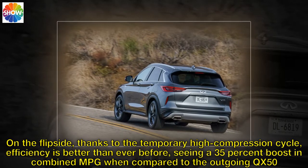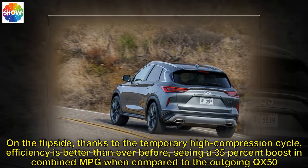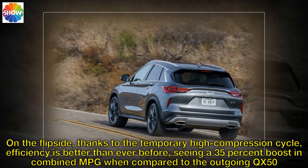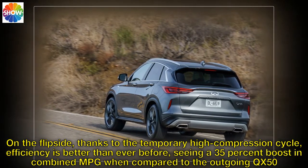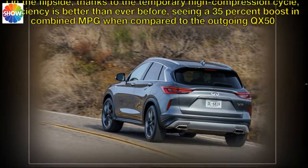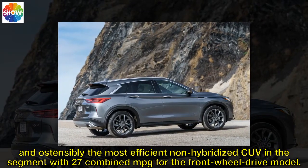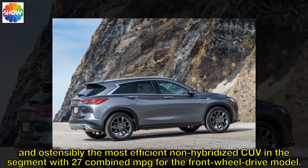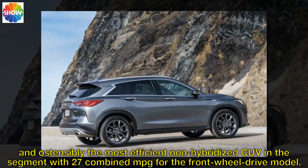On the flip side, thanks to the temporary high compression cycle, efficiency is better than ever before, seeing a 35% boost in combined MPG when compared to the outgoing QX50. And ostensibly the most efficient non-hybridized CUV in the segment, with 27 combined MPG for the front-wheel drive model.